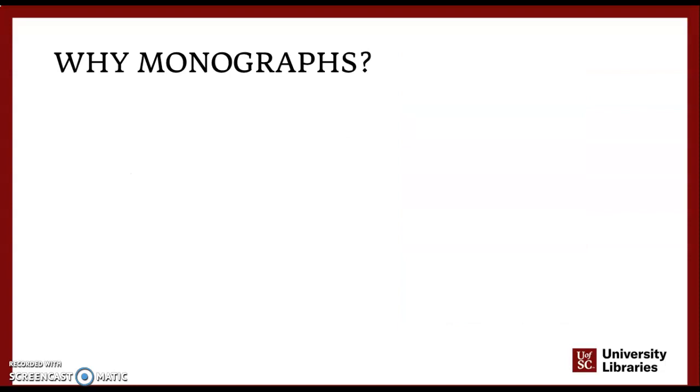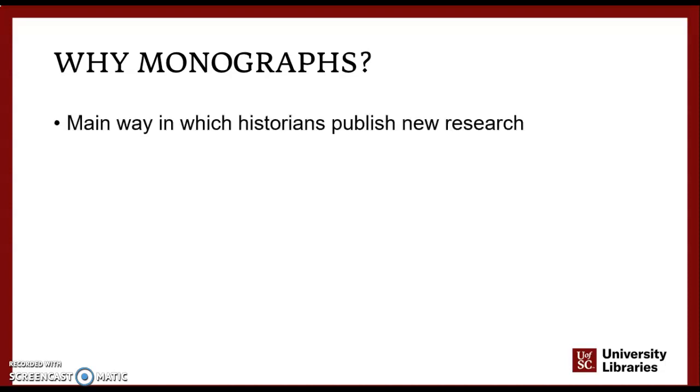Monographs play an important role in the study of history, so you need to understand not only what they are, but how they are used. Like academics in all disciplines, historians do their research in order to share it and advance knowledge in their area of specialization. One of the main ways they do this is by writing and publishing monographs.